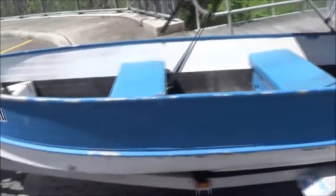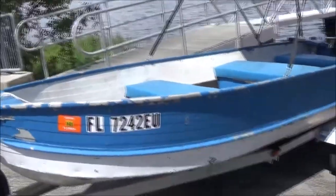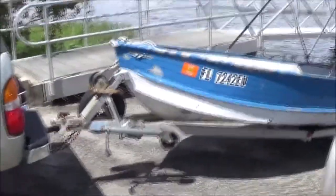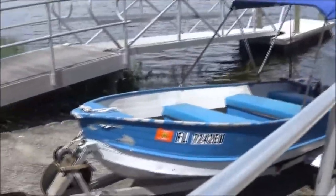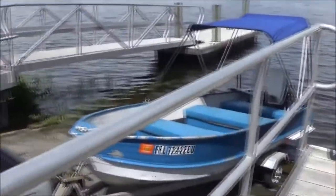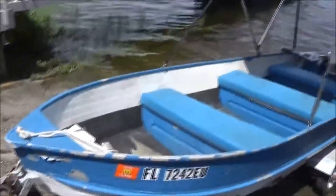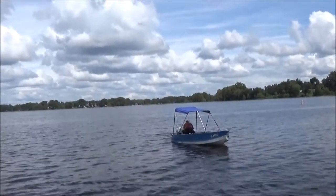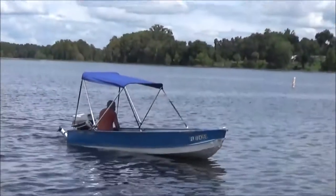You want me to get the rope? You want me to grab the rope now? No? No. You got the plug in? Yeah. Okay. Cute little boat. Get it all cleaned up and it'll be really nice. There he goes. He got it. Yay, he got it. Yay. Just takes a little bit.